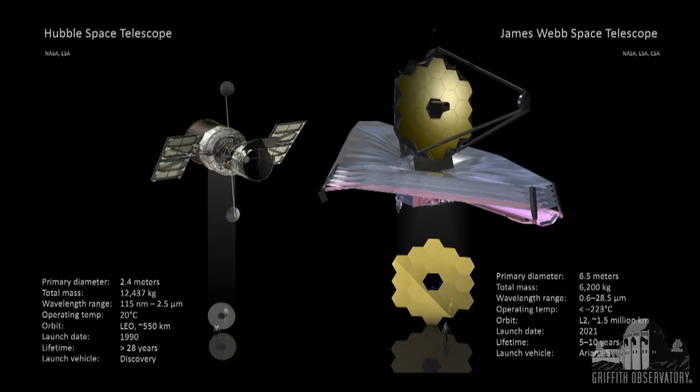Our wavelength coverage is from the reddest parts of where your eye can see out to the mid-infrared, whereas Hubble can see a little bit into the infrared out to the ultraviolet, so different wavelengths optimization. Hubble's a room temperature telescope because it's in low Earth orbit. Because we're infrared optimized, we want to be cold because you don't want to see the signal coming from your telescope. So our telescope is very cold.